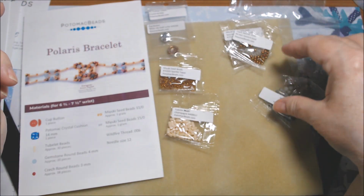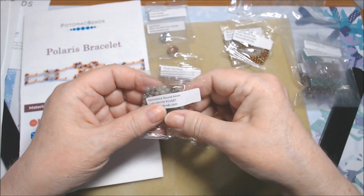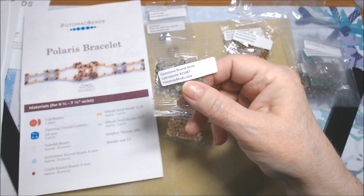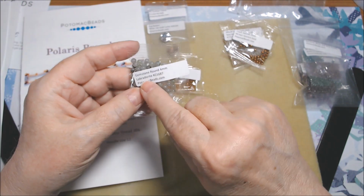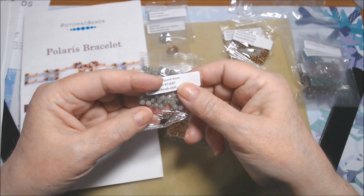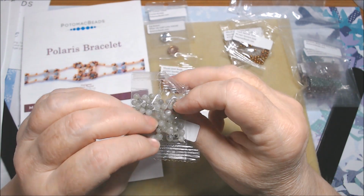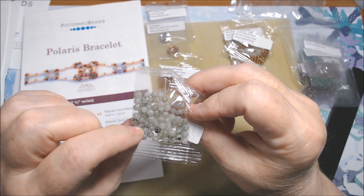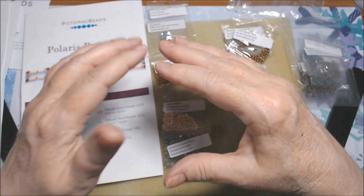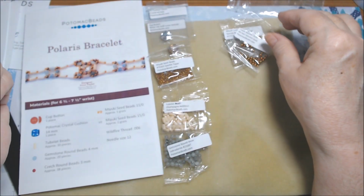Then we have gemstones. Oh, I didn't realize those were gemstones. I'm sure you could use Czech glass drops. These look like labradorite, yeah, labradorite, number 21687, 4mm gemstones. Now the thing with using gemstones in bead weaving is the holes are usually small. I don't think it would take more than 2 or so passes through it.